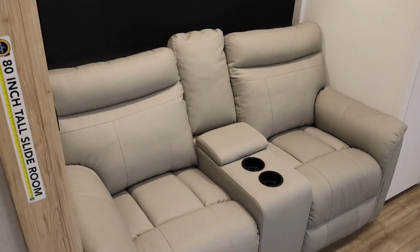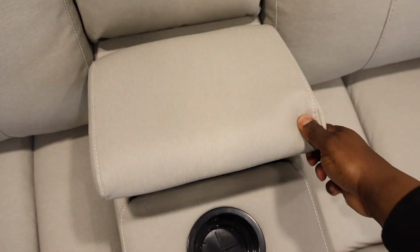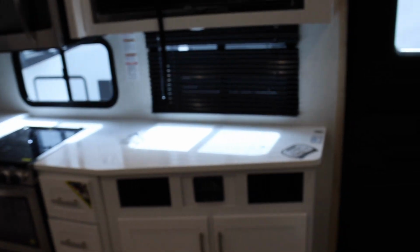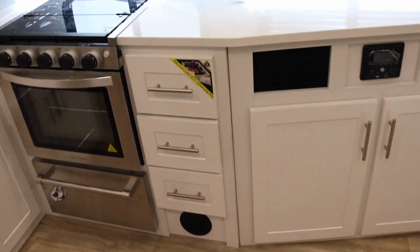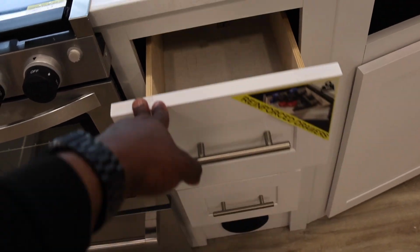And as I mentioned, check out the floor space in this rig. Huge. Love the love seat here. Cup holders plus storage right there. And these are manually operated. And your kitchen has a nice layout here too. So you have extra countertop space right there. Storage down below with the radio. They still reinforce these drawers too. Not a lot of people are doing that.